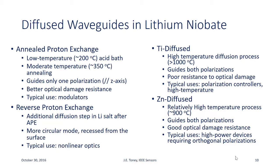And so the two most commonly used waveguide technologies in lithium niobate are annealed proton exchange, where you just literally dunk the wafer in acid at elevated temperature for a certain amount of time. Protons from the acid diffuse in and displace some of the lithium ions. And then you anneal that at a somewhat higher temperature to get back the electro-optic functionality. So these make very nice low-loss waveguides.